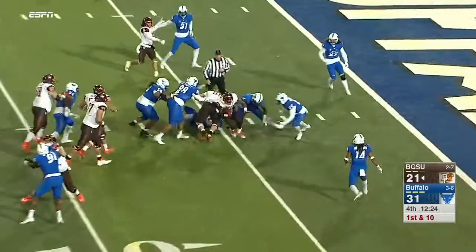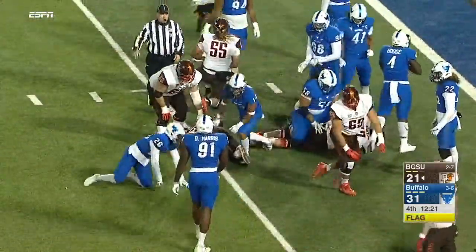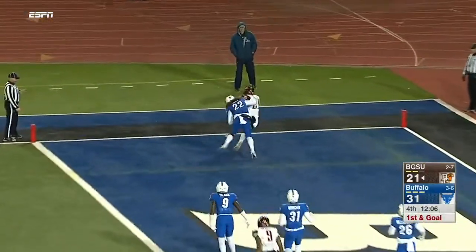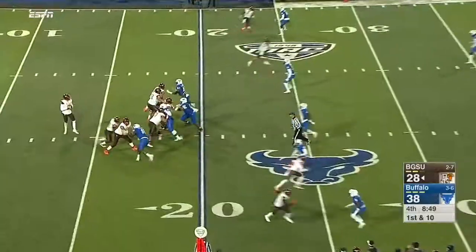From the 11-yard line, Claire. And a late flag comes. Can't do that. You've got to get it out of there. Dagey to throw it from the 2. Flicks it out to the far side. What a toss, and it's real.